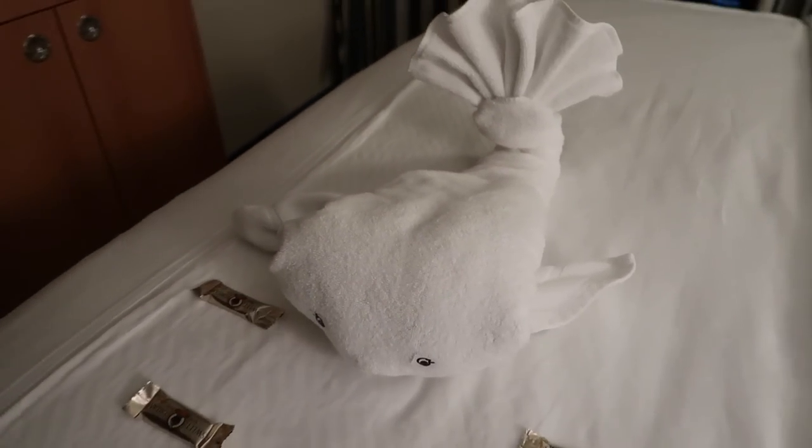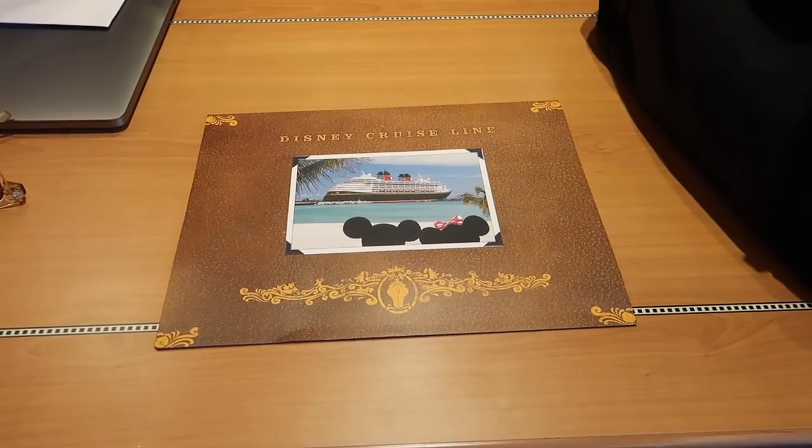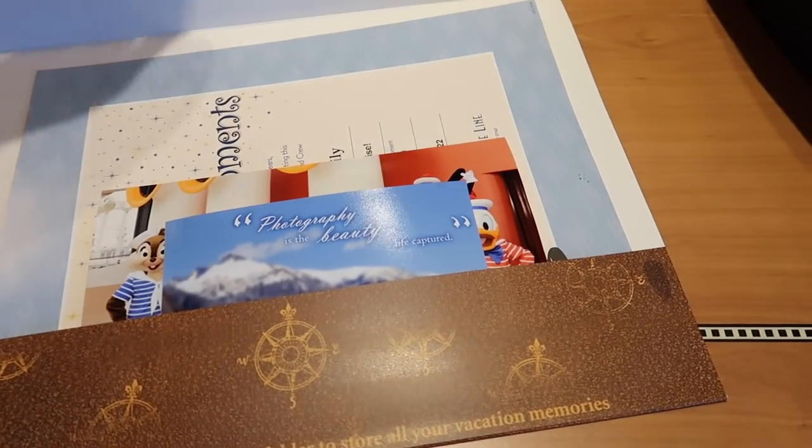I have never seen a whale before. That is awesome. I love it. All right, let's go ahead and take a look at what we got.